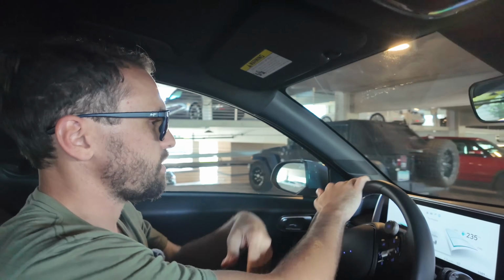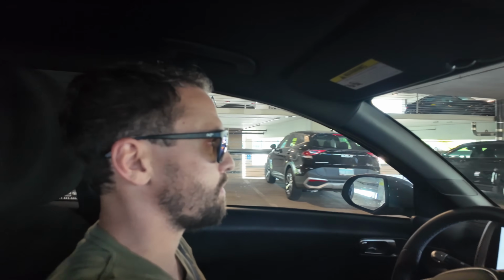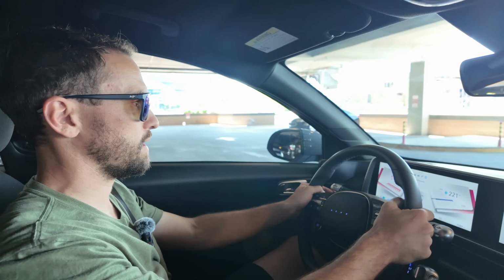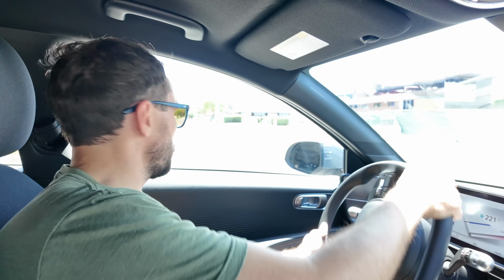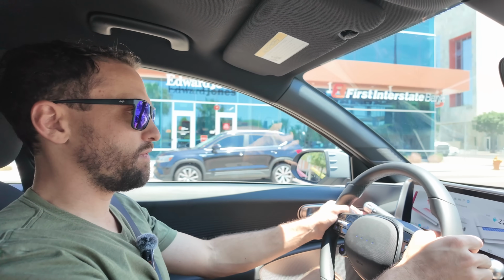Nice red Rivian R1T quad motor there. I don't know that I've ever seen that in red. Looks pretty good. So we'll throw this thing into sport mode, cruise on out of here. Almost immediately, and again, Tesla has good ride quality now. They've fixed that. But almost immediately you can see that this is just a softer vehicle overall. Feels bigger and the suspension feels softer.